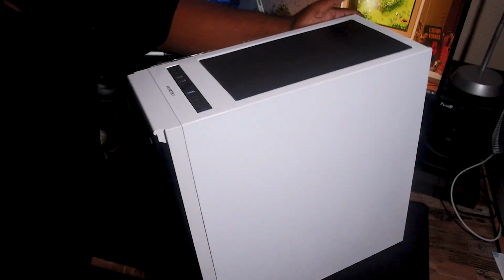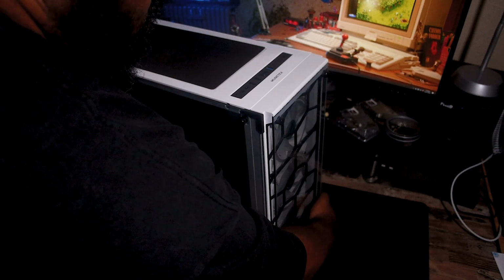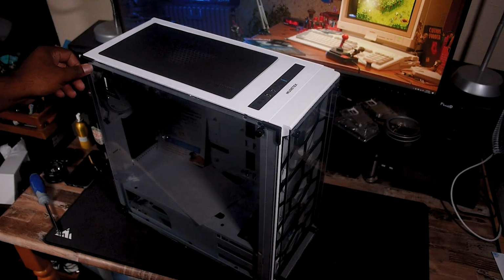The first thing that we must address is this case from Usetex. I was actually pleasantly surprised, as it was pretty easy to build in and didn't have a lot of the obvious, painstakingly terrible flaws that you may get with a company that doesn't have the brand name awareness that you may be used to, or maybe from a much cheaper option.